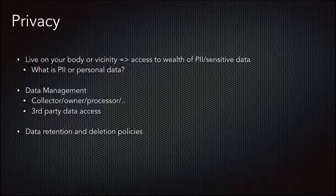And then there's the challenge of data management. Like I said, IoT and wearable devices collect a lot of data. The question then is, who owns this data? Who's the processor of the data? Who manages this data? In this world where these devices collect a lot of information, we have companies that actually share this data with third parties to provide value-add services.